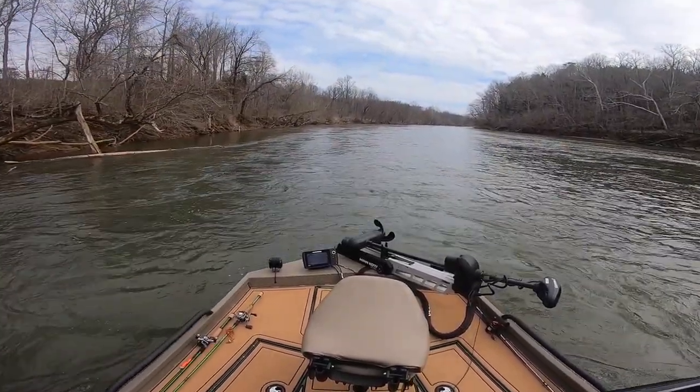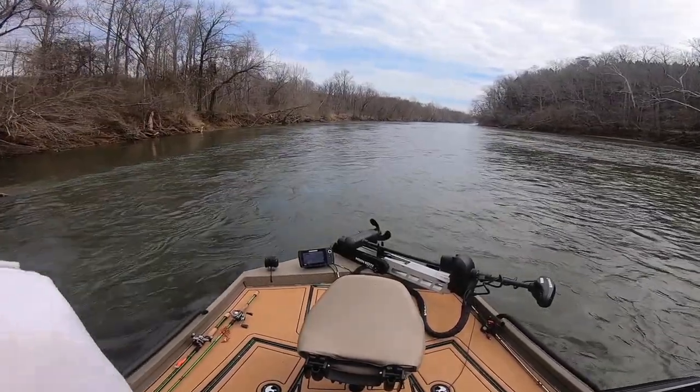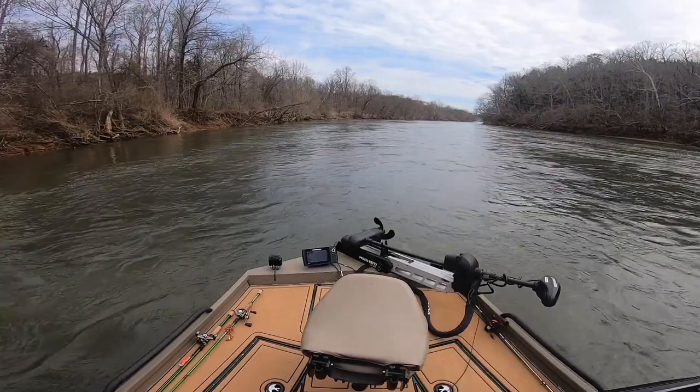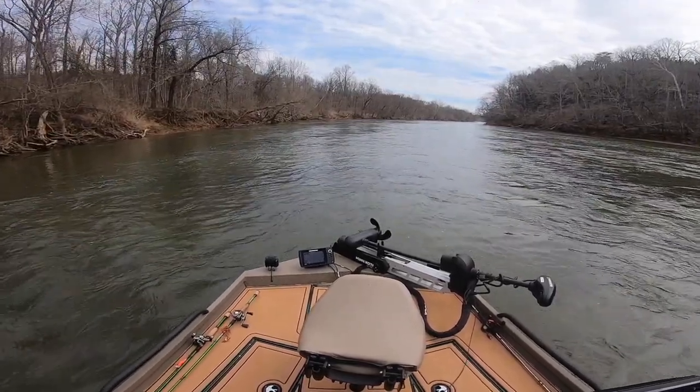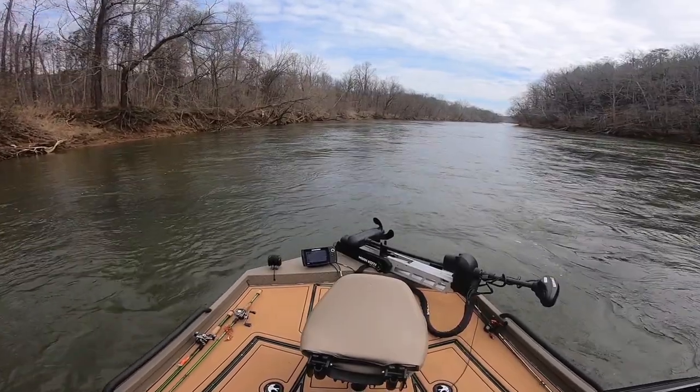This thing will run anywhere on plane, but sooner or later you got to come off plane. And knowing where you can let off and where you can't makes a world of difference. Yeah, it's drafting about an inch of water. You get over most stuff.